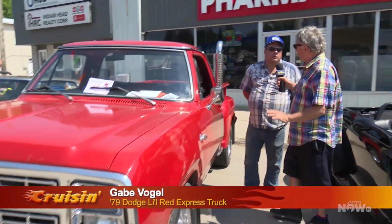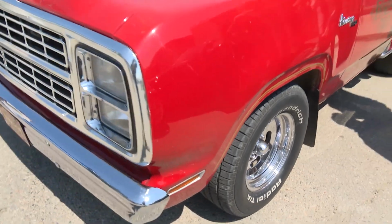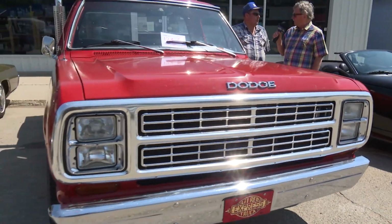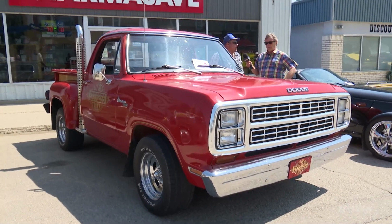You know, guys, when they bought these trucks, they were really special. Back in '79, I don't know what Dodge was thinking, but they just came out with this. They were the fastest trucks on the road for '78 and '79. They built them for 2 years, and they were the fastest production truck made. Really? What has it got in it? 360 Interceptor. It's all original.